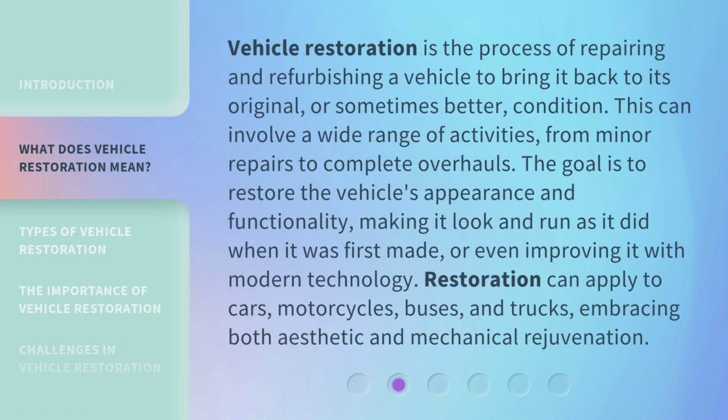Vehicle restoration is the process of repairing and refurbishing a vehicle to bring it back to its original, or sometimes better, condition. This can involve a wide range of activities, from minor repairs to complete overhauls. The goal is to restore the vehicle's appearance and functionality, making it look and run as it did when it was first made, or even improving it with modern technology. Restoration can apply to cars, motorcycles, buses, and trucks, embracing both aesthetic and mechanical rejuvenation.